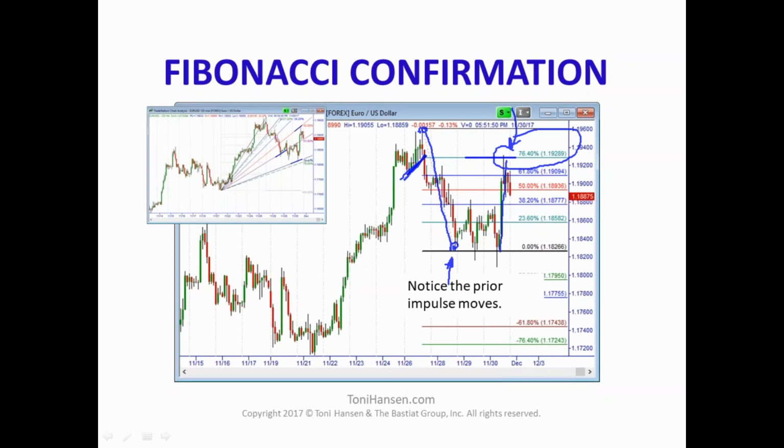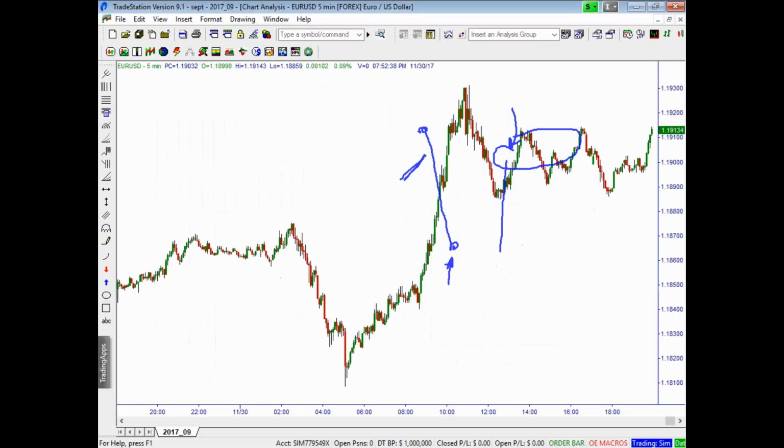And dropping down to a smaller time frame, I'm actually going to have to go back to my charts here and show you what happened here. So here's what that looked like on the smaller time frame. It came up, it didn't quite hit that level. It had 3 waves of buying. So there was your trend exhaustion, even though the absolute target was a little bit higher.